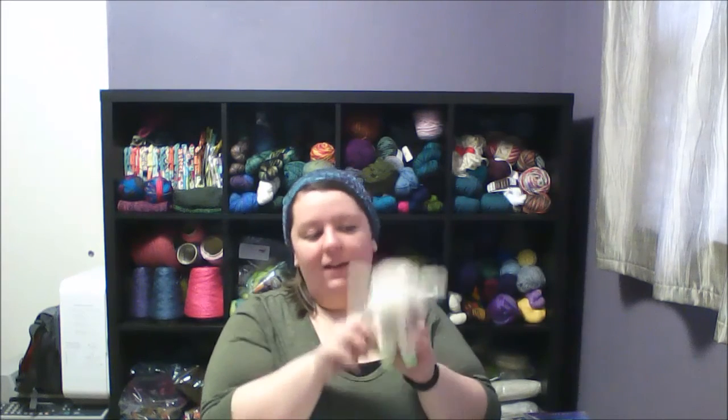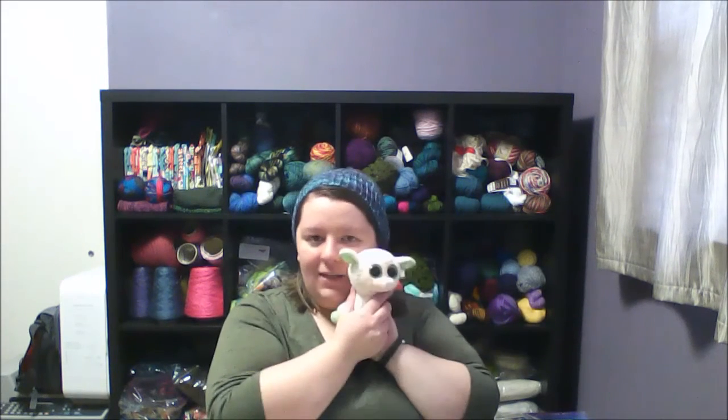I collect little sheepies, so I'm so excited to have this one. So cute, so precious. They even have a little tinier version that I need to get so that I have a little pair of baby sheepies. I love the sheepies. So thank you, sweetie. That was wonderful of you.